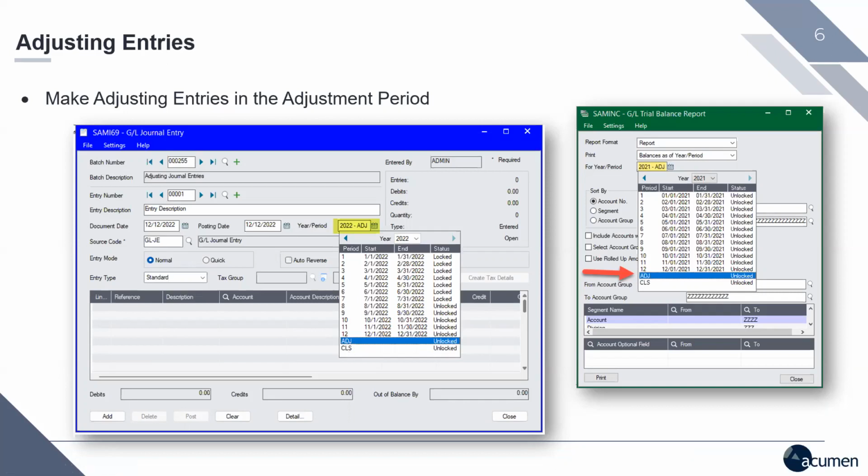Now, when you run the create new year process, the system is automatically going to move that income and expense to retained earnings in the closing period. And that's really the only time you should touch that period, unless you're adjusting the closing entry for some good reason. That's really the only time we suggest that you put anything into that period.